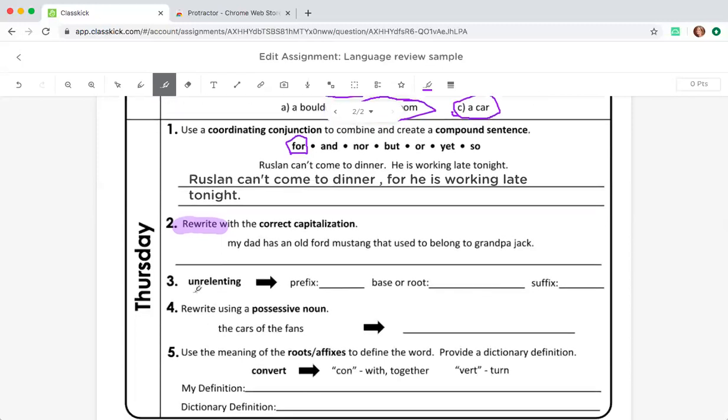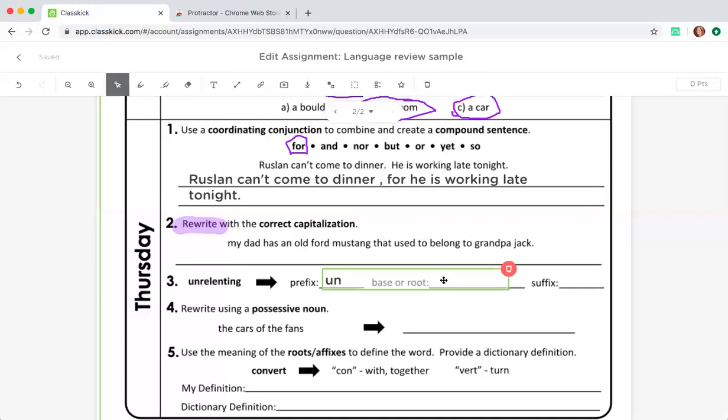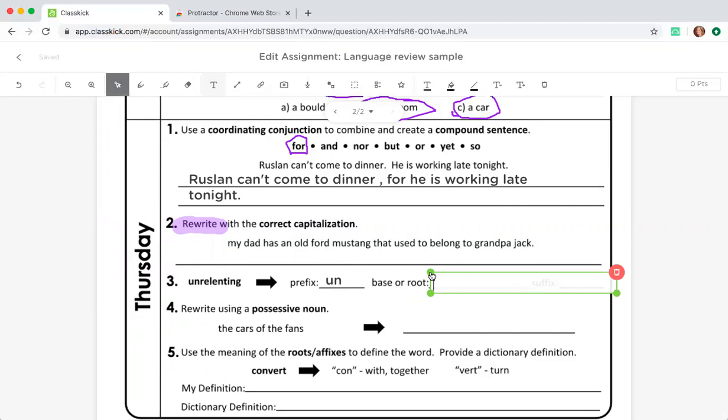For number 3, they give you a word here that has a prefix, a base word or root word, and a suffix. It's going to have all 3 of those word parts. So you have to break that word up into the prefix. In this case, un is the prefix that is there. The base or the root word is, and let me make that, this is going to make your life easier too if you make that box smaller so it's not covering the next part of the next line that you want to add your answer into. So you could just do that to get started.